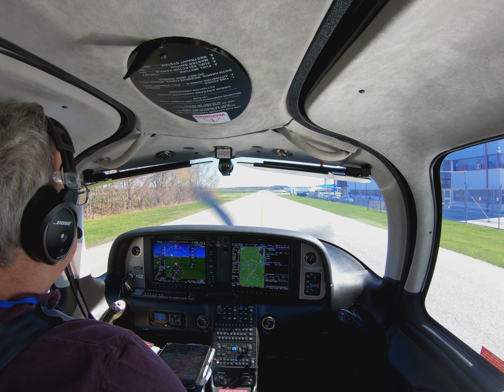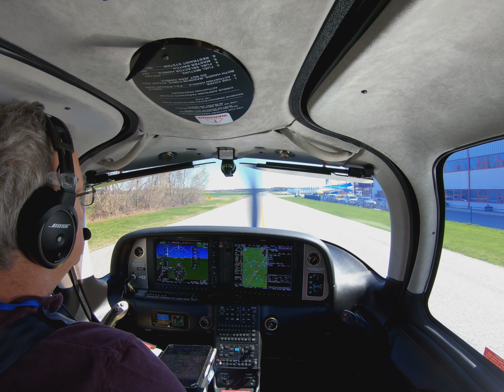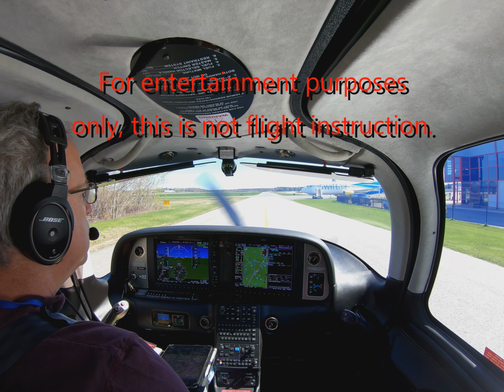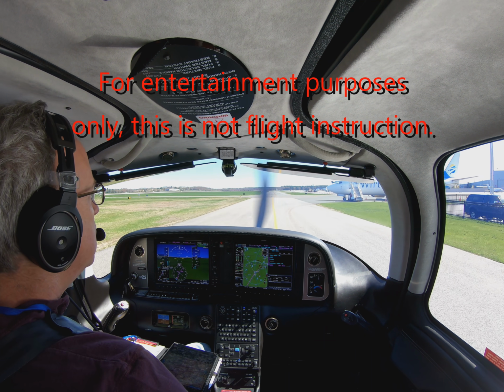Hey folks, Paul here. Today we're taking a Cirrus SR-22 G6 from Bedford, Massachusetts to Worcester, Massachusetts. The purpose of the flight is to practice touch and goes, which include takeoffs and landings. Plus we're going to be doing a full stop landing back at Bedford.